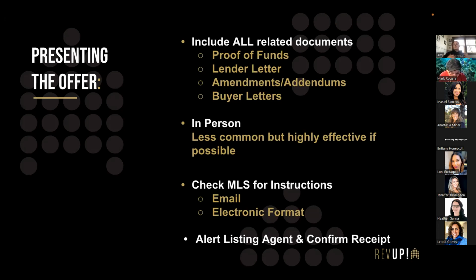Just to clarify, because sometimes the email they want you to send it to is not the email in the MLS. So I always clarify that. It also gives them a heads up that I'm getting ready to submit that offer, and again, helps to solidify that relationship with communication. Once you've submitted the offer, make sure you alert the listing agent and confirm that they have received your offer. If you've submitted it electronically through one of those sites, just know that it might take a few hours for the listing agent to be notified that an offer has been submitted and to get back to you.